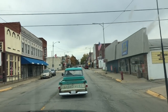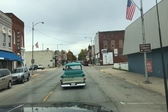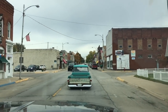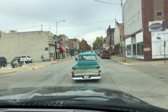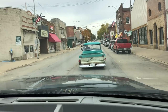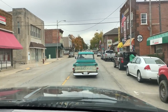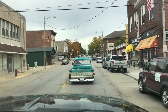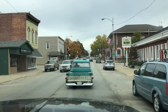So here we are driving down Main Street. Just to the right, actually a little bit further down, kind of where that red truck is and the lady walking with the green shirt, that's where the Historical Society office is. We're going to go down Main Street, loop back around and come back and park there to meet with the lady that was going to give us all the information we needed.